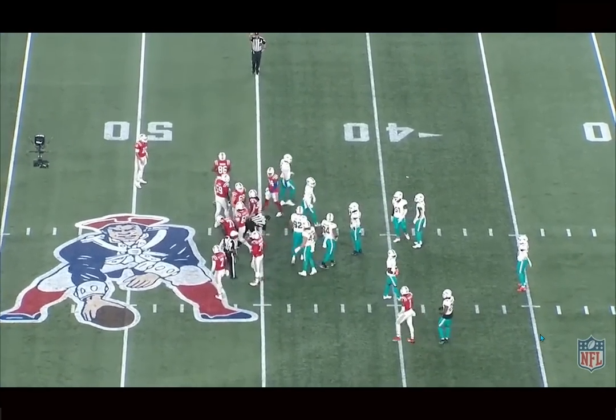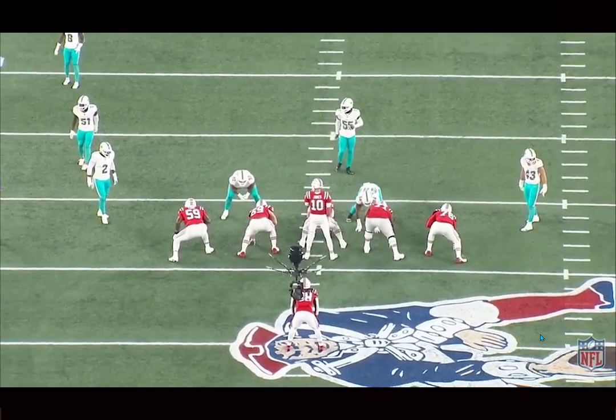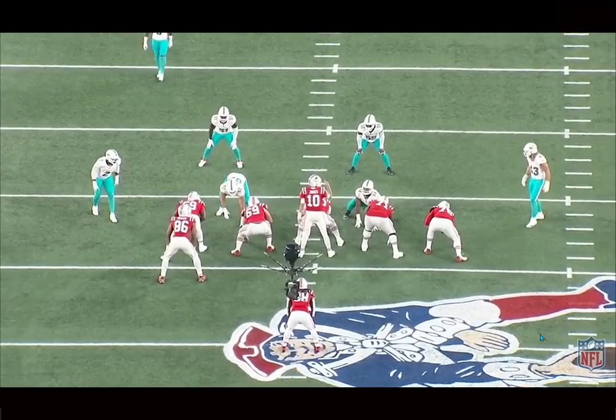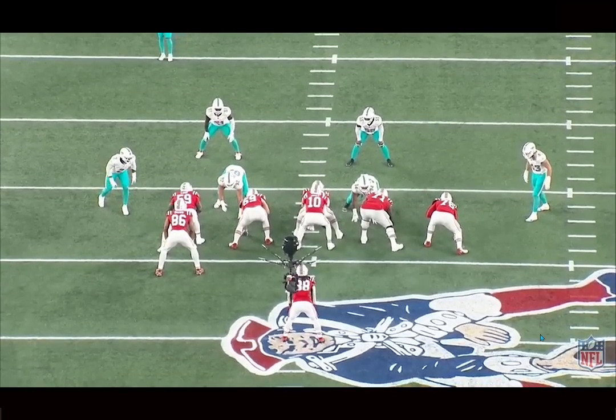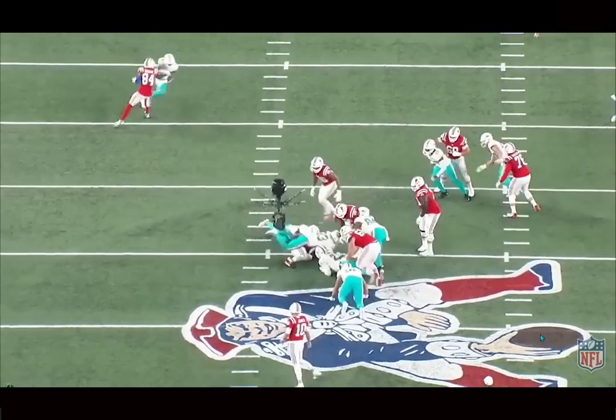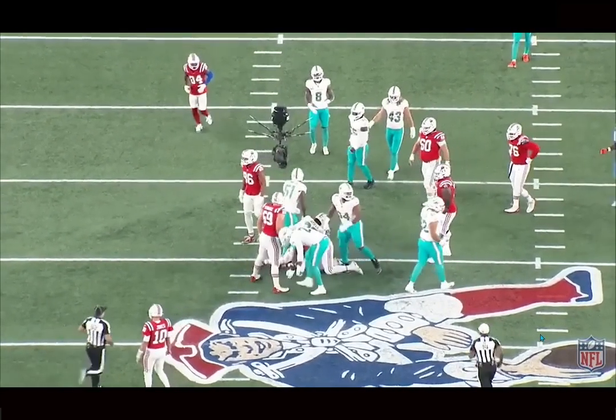Pretty solid overall. A lot of just quick dump offs underneath for the Patriots. Very quick passing game. Didn't really threaten them deep the entire game, which was nice to see. Only a couple weak links like Eli Apple, but I feel like individual standouts were all over the defense. It was really nice to see.